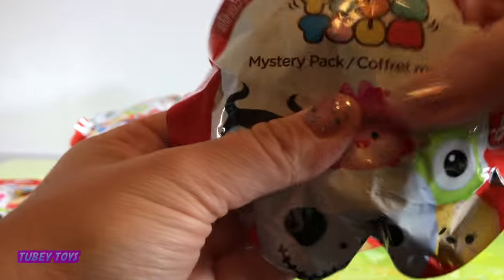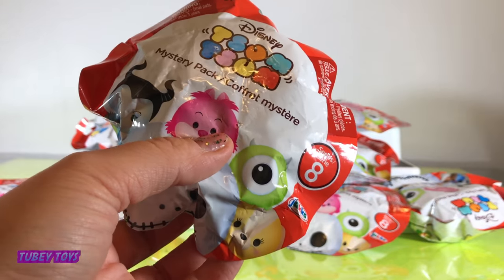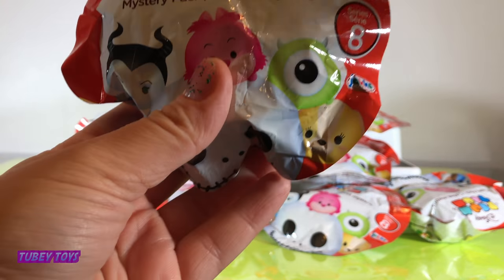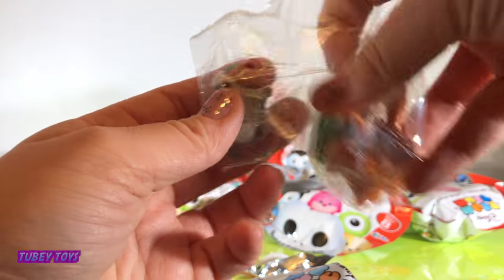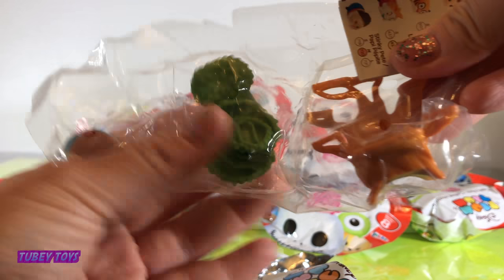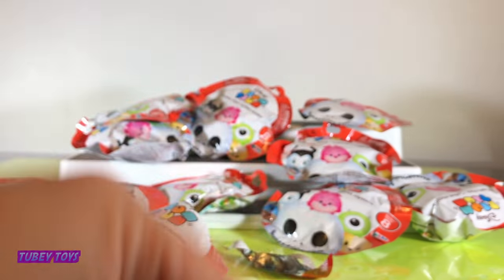That's right. So this is the first one that we're going to open. Like I said, 10 to collect in all. Here we go. Super cool. And we got Rafiki. Now this is really cool. Look how awesome. We also have a Series 8 checklist.